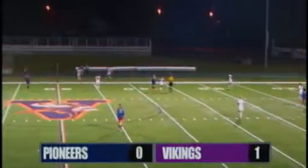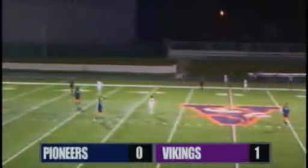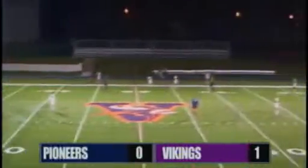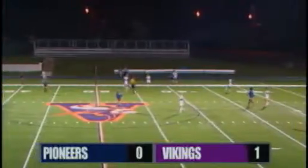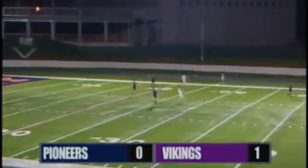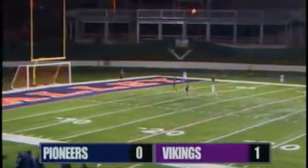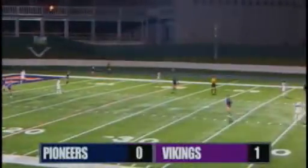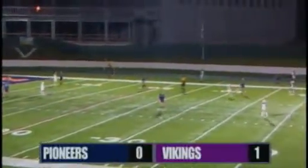On that far sideline. Battles for it. Vikings look like they're trying to knock out a play. It stays in. Pioneers still have it. Now the Vikings take that away, put it towards the D, and they'll send it up too far for Garcia. Pioneers will run this one down, put it back towards Otto, so she can clear this one out. And that will go out of play. Viking throw-in.